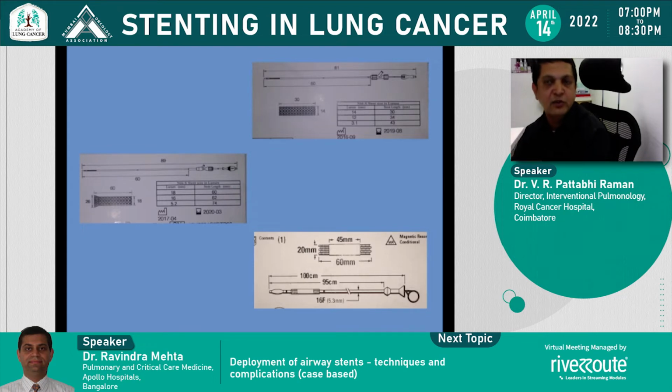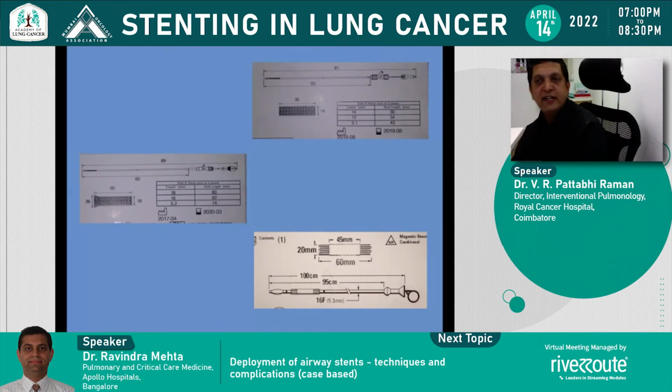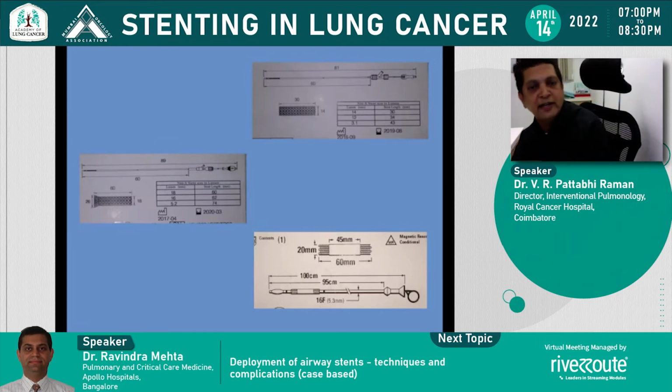Next. So usually a metal stent will come with a pack which has all this information. So you have information about the length of the stent, which will be 30 millimeter, 34 millimeter, 43 millimeter, which means the stent length is around 3 centimeter. Typically for a main bronchus, on the left side you use the 3 centimeter, on the right side you use the 2 centimeter, and in the trachea you can use up to 6 centimeter. It depends on the number of cartilages you want to cover or the area you want to cover.